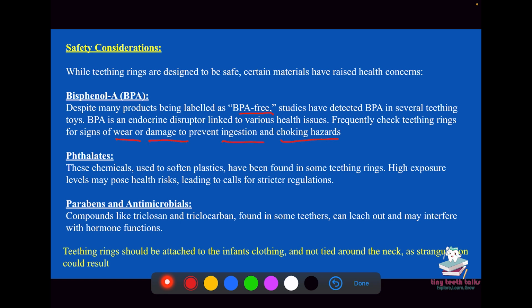Phthalates. These chemicals used to soften plastics have been found in some teething rings. High exposure levels may pose health risks, leading to calls for stricter regulations. In children, phthalates have been associated with asthma, allergies and developmental problems. Parabens and antimicrobials. Compounds like triclosan and triclocarban found in some teethers can leach out and may interfere with hormone functions. Parabens can also cause skin irritations and allergic reactions, especially in individuals with sensitive skin, and some antimicrobials like triclosan are linked to thyroid dysfunction and other hormonal imbalances. Teething rings should be attached to infants' clothing and not tied around the neck, as strangulation could result.